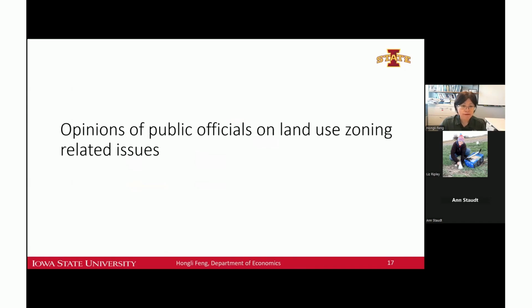We had different questions for public officials. Public officials here mean county supervisors, zoning board members, and their staff members. We target this group because we think they probably play a larger role in solar energy development in their local communities.